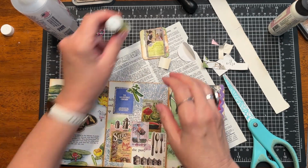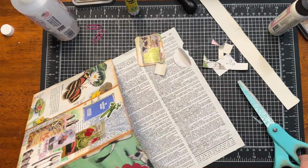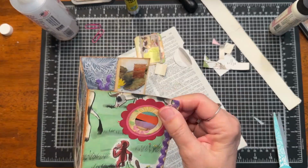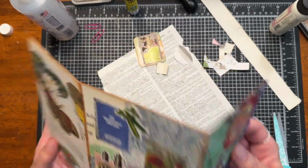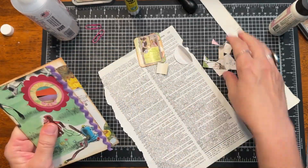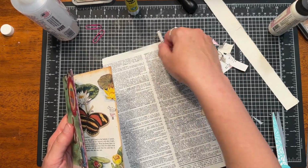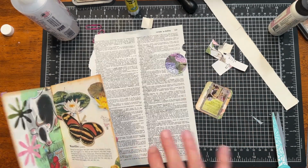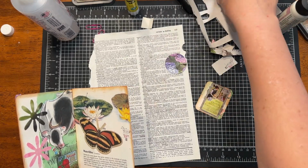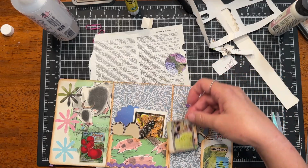Okay. All right, let's see. Yeah, I definitely can come back and get that glue off, but I'll do that. Okay, we got that, we got that. We have this can go in here. I didn't use that circle, but I'm kind of scanning. I think I used everything. I didn't use this, but I think that's okay. I don't think that's going to be against the rules.